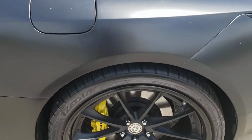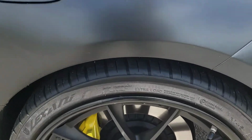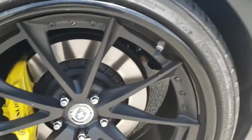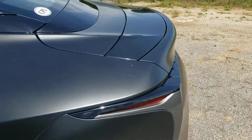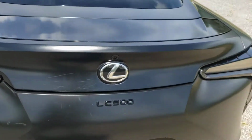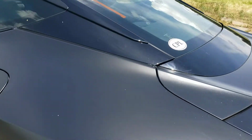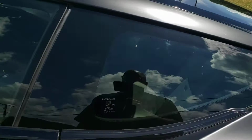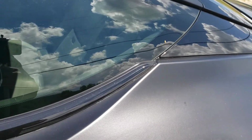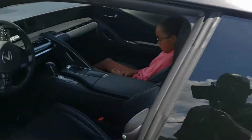Got the big Lexus brakes with the large wheels, large performance wheels. Very sporty car. This car is one of Cars Plus Automotive's cars, one of the sports cars they carry.